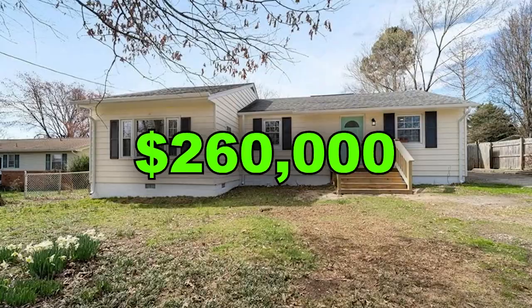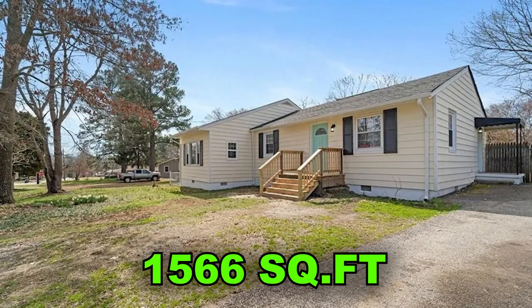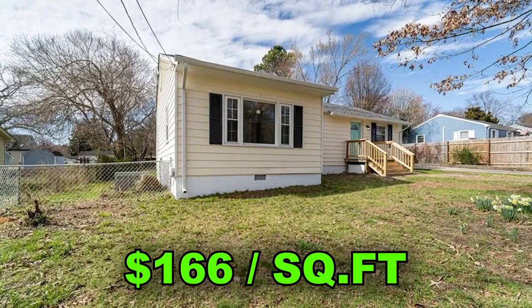So I'm gonna switch back so you guys can see kind of the house in the background right here. It's currently still pending, so we don't know what's gonna close out, but we know it's listed $260,000. It's about 1566 square feet, so that comes up to roughly $166 per square foot. But what does that really get you?